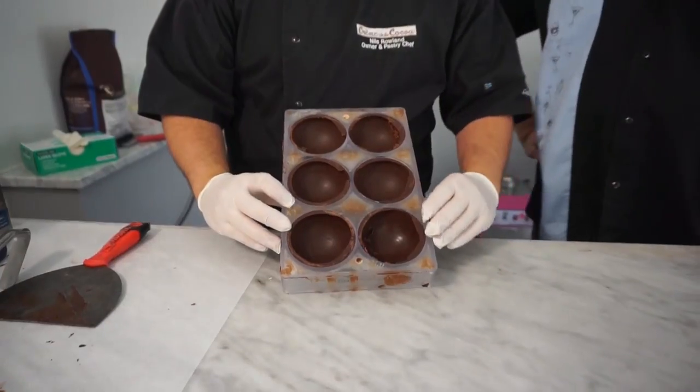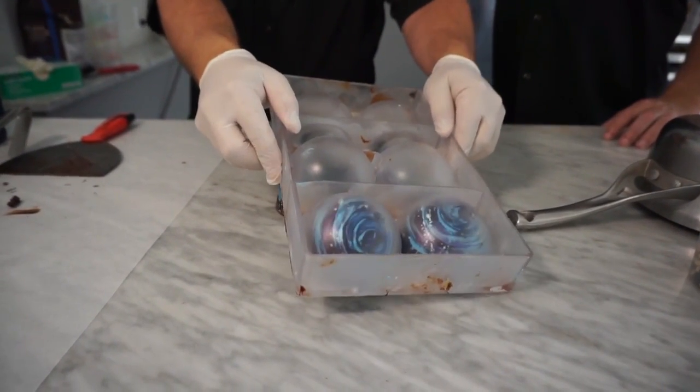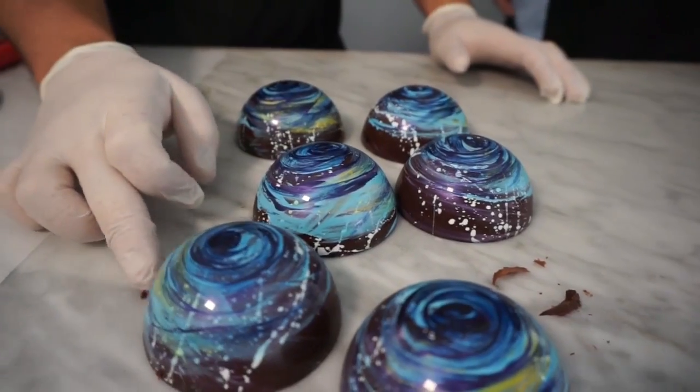You know chocolate's done well when it's shiny. That has to do with the tempering. The faster and the harder you can get it to snap off the plastic, the shinier it's going to be. Flip it over, tap it out. Oh, they came out. But you can see that little bit of yellow in there now.